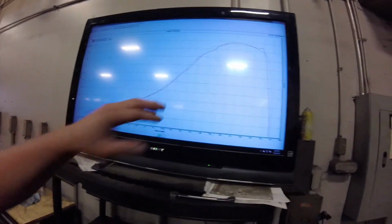This dyno's known for being the heartbreaker. But yeah, I mean, it made almost 1,000. Graph looks pretty good. Had a couple little small spots in here, but you got to take into consideration, you know, we're running this on an H-rated tire. It's actually spinning the wheel on the tire a little bit, or the tire on the wheel, however you want to say it. But I mean, that's pretty much it.